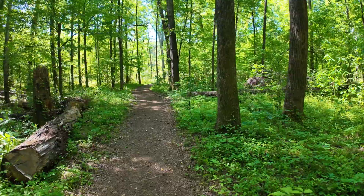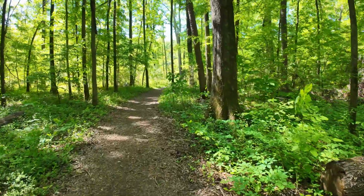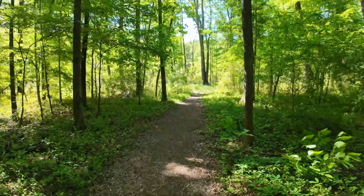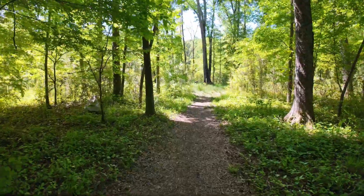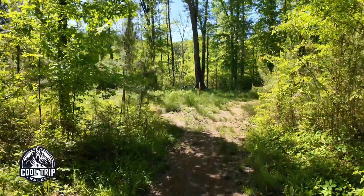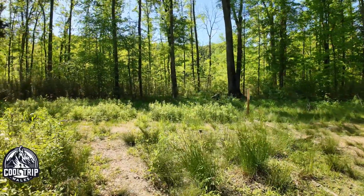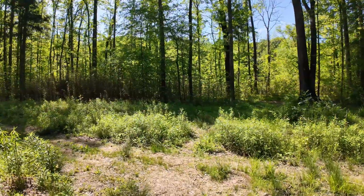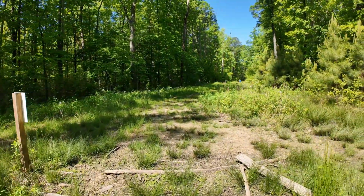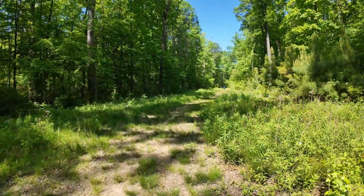Got a runner coming up, so I might pan. All right, I think the runner ran through. And we're going to go that way too. Oh, look at this view.